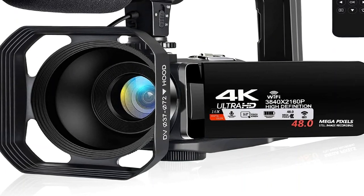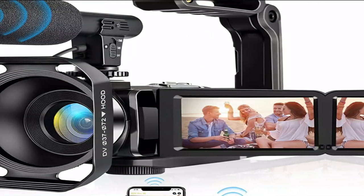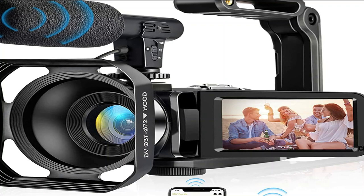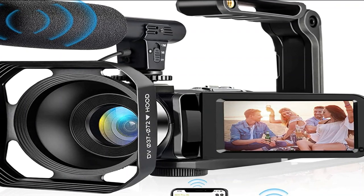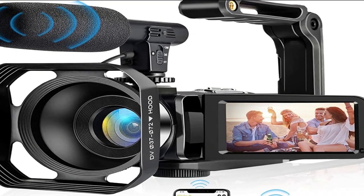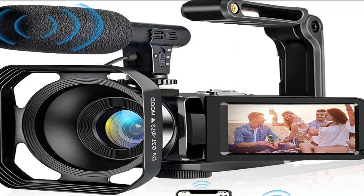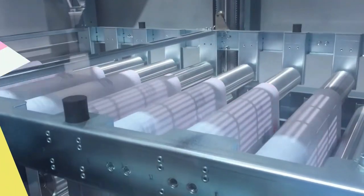The 2.4G wireless remote allows you to control the camera from a distance, and the camcorder also has multiple functions including recording while charging, motion detection, time lapse, and more. With its 3.0-inch rotating IPS touchscreen, this is a versatile and multifunctional camcorder for capturing beautiful moments in your daily life. Which product is good for you?